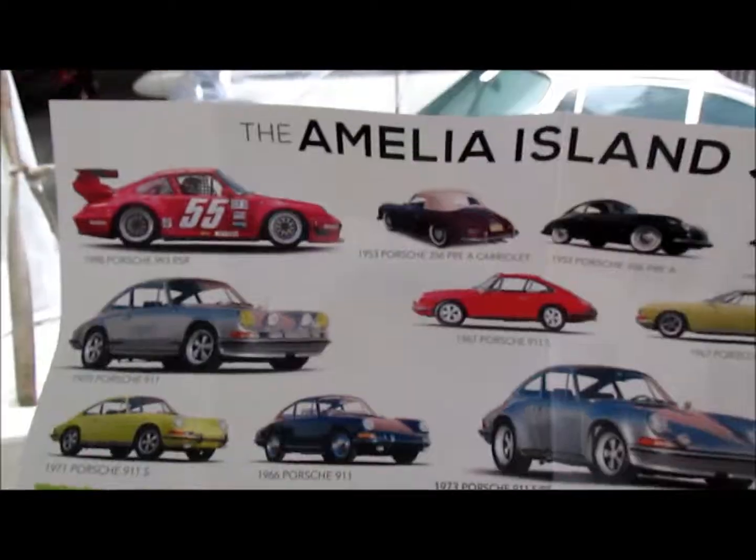So what's your guess on these? What might they do as a pair? I think these cars are going to fetch somewhere between $800,000 and $900,000.